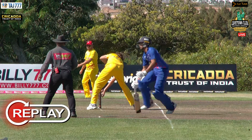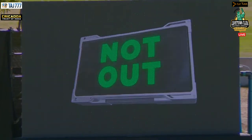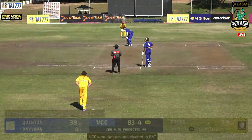Let's not go there. Didn't they teach him to just slide the bat in at that school of yours that we're not mentioning? Well, we're going to mention it. It's Weinberg Boys. He's at Weinberg Boys.